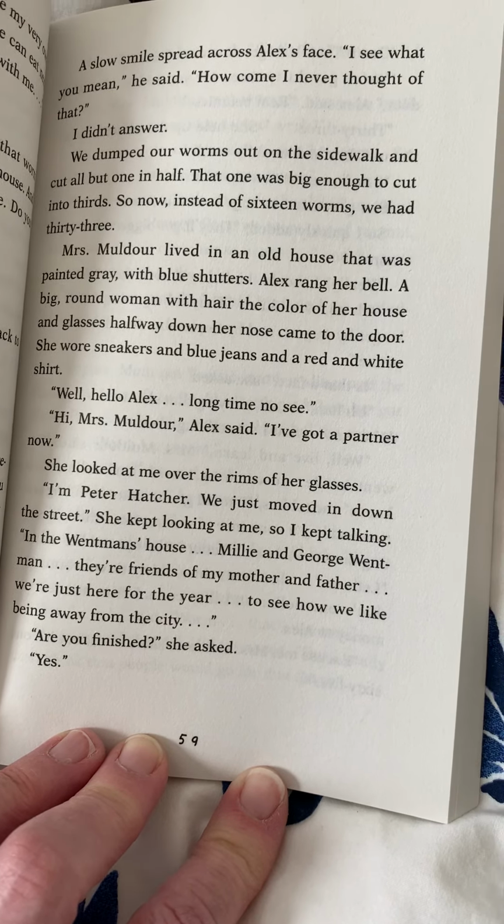"I'm Peter Hatcher. We just moved in down the street." She kept looking at me, so I kept talking. "In the Wentman's house. Millie and George Wentman? They're friends of my mother and father. We're just here for the year, to see how we like being away from the city." "Are you finished?" she asked. "Yes." "Good. Then let's get down to business."